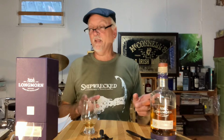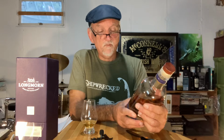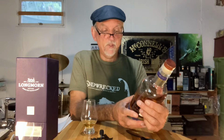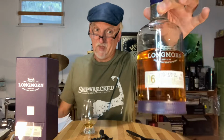All right. Today we are going to be talking about and reviewing the Longmorn 16-year-old modern incarnation. The bottling date on this newer version is June 24th of 2021. That's when this was bottled. So this is a Longmorn 16-year-old. Comes in at 48%, non-chill filtered, but no mention of color. So they may probably add some E150 to this.